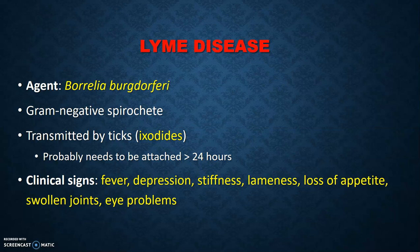Fever, though often it's a pretty low-grade fever. They don't get quite to 104, more like 102, maybe 103. Depression, some stiffness, lameness, loss of appetite. So sometimes the first presentation I see is some colic. The owner thinks the animal's colicking, and then I notice a mild fever. Swollen joints. Often the joints will swell, their limbs will swell. It can also change. One day it's this leg, one day it's that leg, kind of variable. Eye problems. They're also starting to see more mild neurologic issues, muscle atrophy issues, things like that.